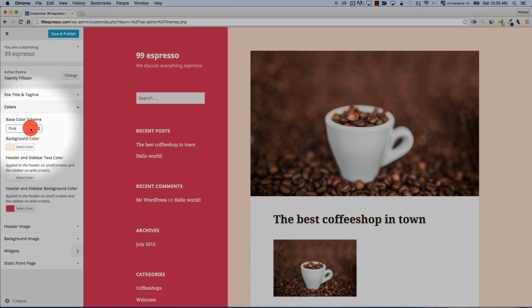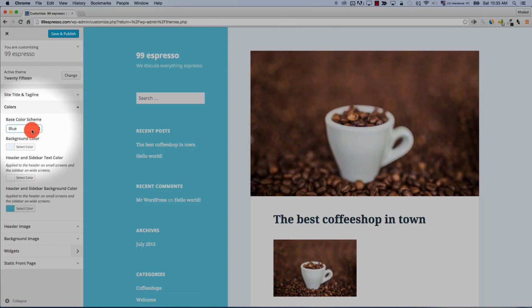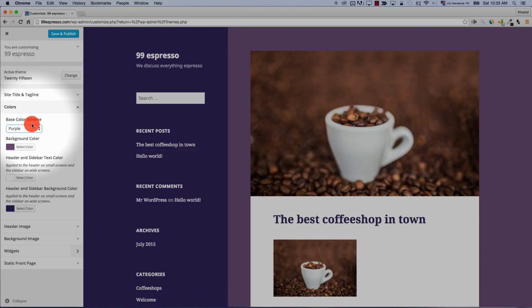Not very flattering. Then pink, purple, blue. So these are all different ways to display your site. Okay, let's go with purple, for example. Then you can change two colors here. Of course, this changes from theme to theme, but for this particular theme, we have two colors here.